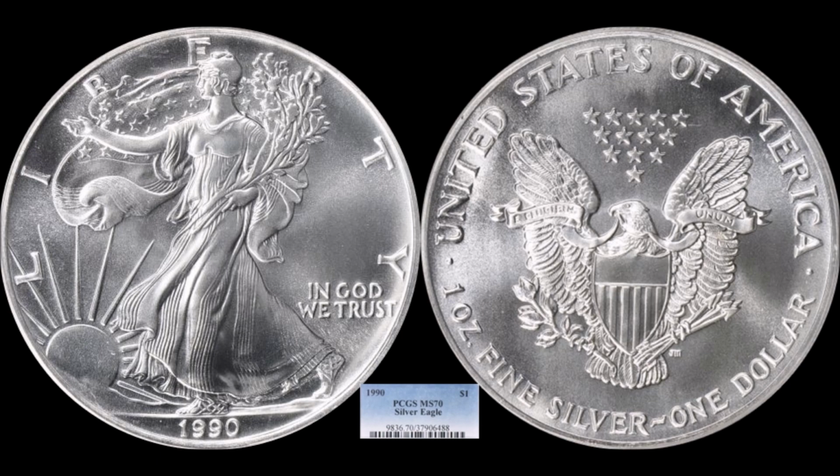But perfect grades exist pretty regularly in this series because these bullion investment pieces are built and manufactured to the highest standards. So 69 and 70 should be the run-of-the-mill grade for these coins. However, this one sold for $3,152.25. What is up with that?